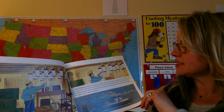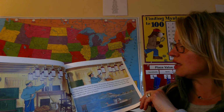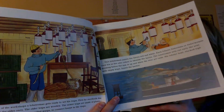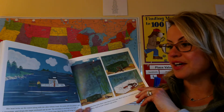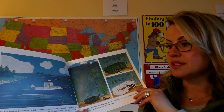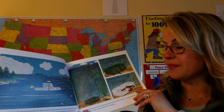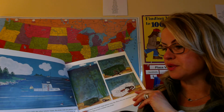The lobsterman sets out early the next morning before the sun is up and when the seas are calm. His lobster boat, stacked high with empty traps, leaves for the harbor. His boat bobs on the waves along with all the other lobster boats. He works with his partner called a sternman and drops the traps overboard one by one. The sternman is working at the back or the stern of the boat, while the lobsterman steers the lobster boat.